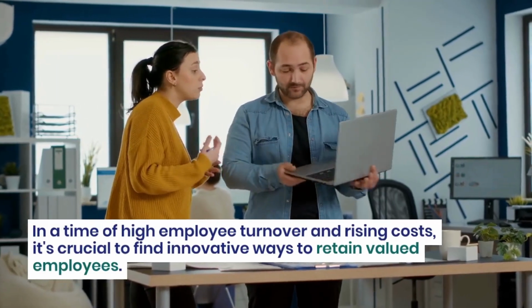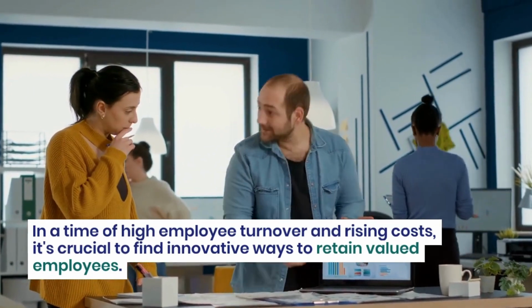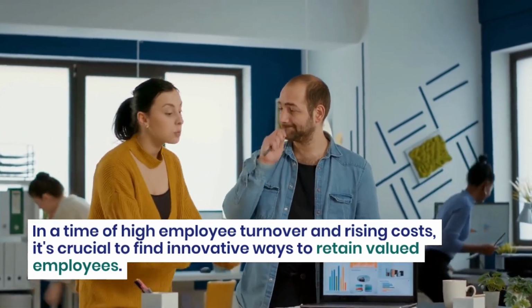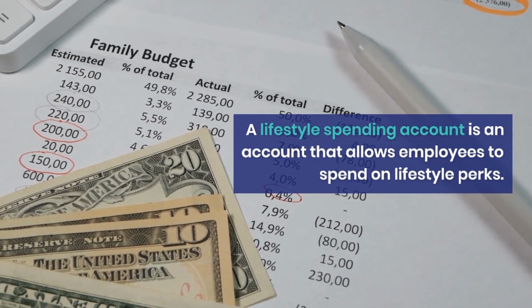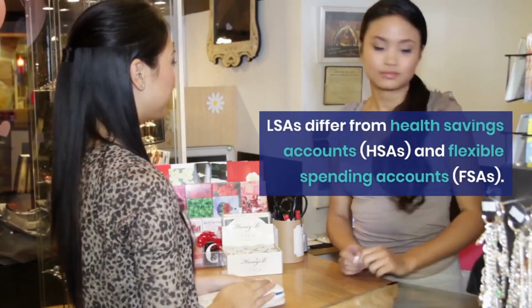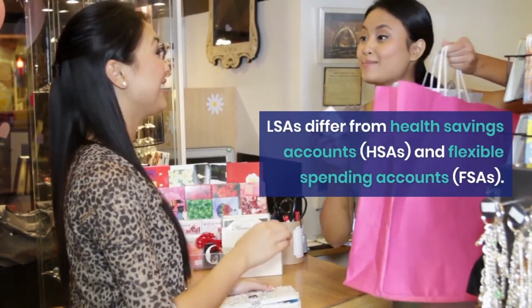In a time of high employee turnover and rising costs, every organization strives to retain valued employees. That's where lifestyle spending accounts come in. An LSA is an account that allows employees to spend on lifestyle perks. Unlike other spending accounts, LSAs give employees the freedom to decide how they use the money.